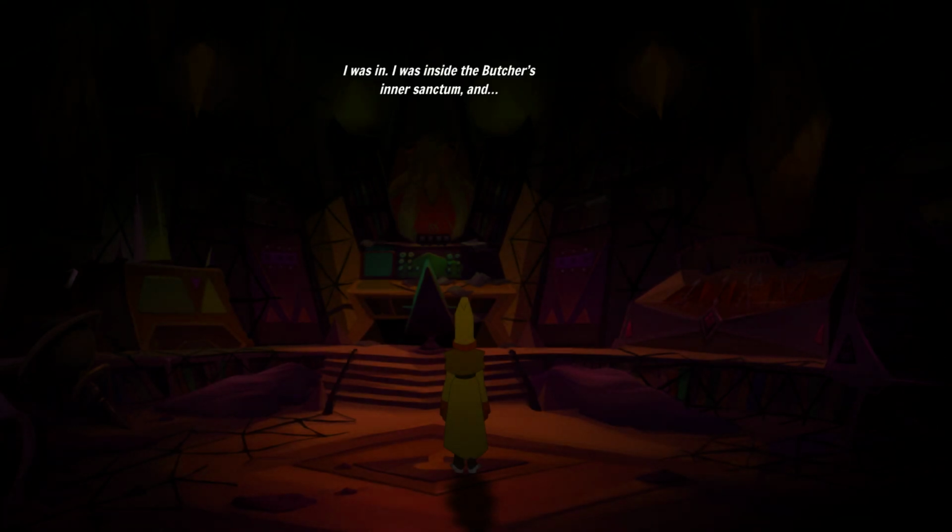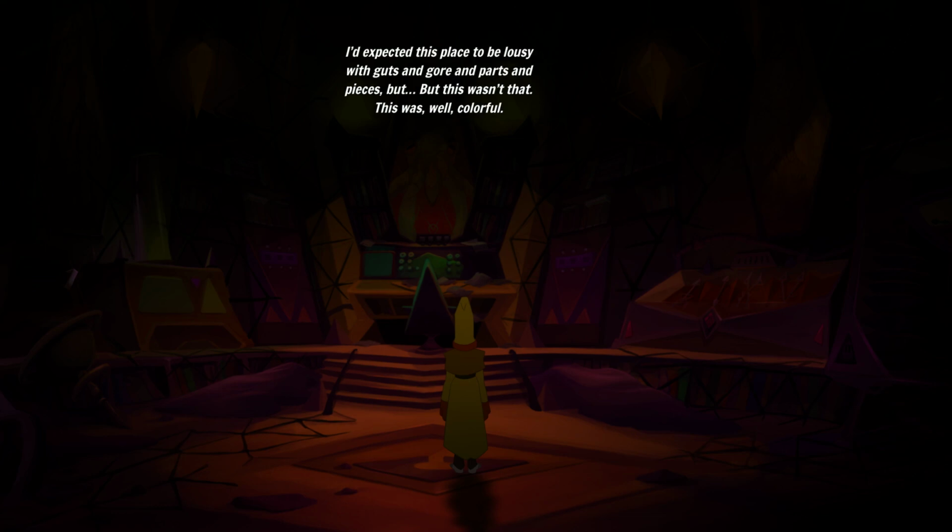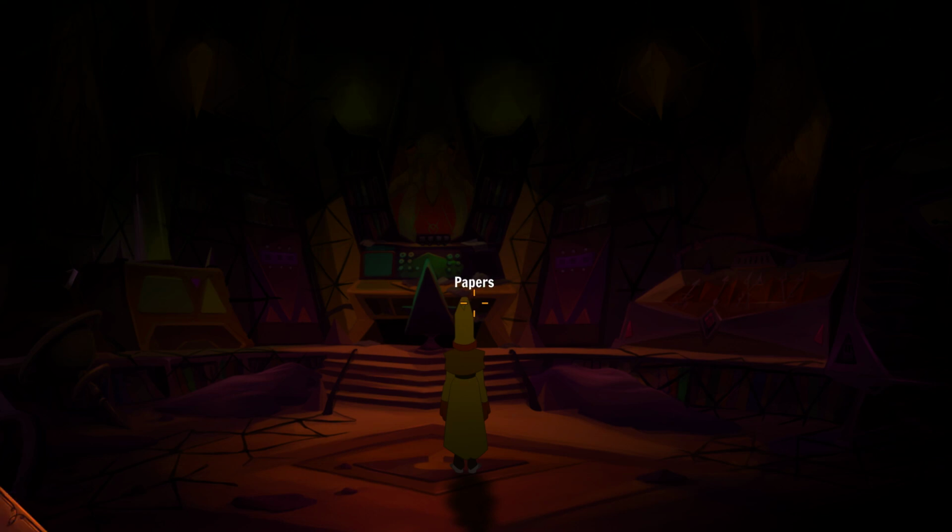I was inside the butcher's inner sanctum, and I'd expected this place to be lousy with guts and gore and parts and pieces, but this wasn't that. This was, well, colorful. Colorful in a way that makes a Joe uneasy, and it set me to wondering what this guy had for triangles. So many triangles. Indeed, a lot of triangles.